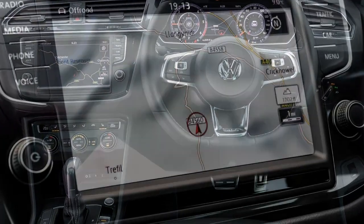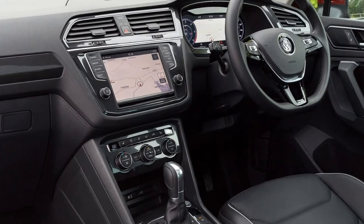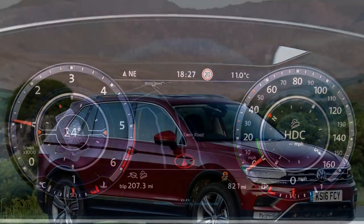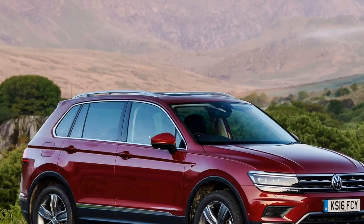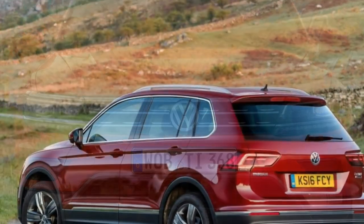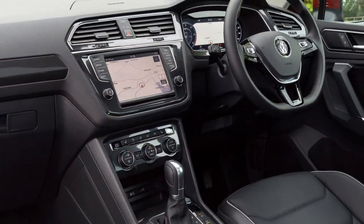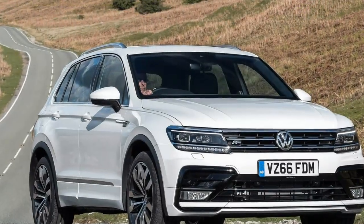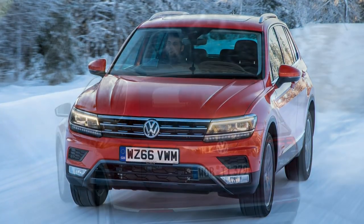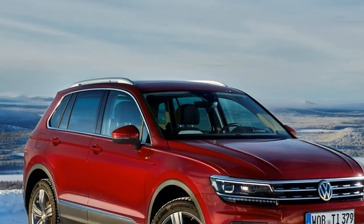Entry point for the Tiguan range is S specification. 17-inch Montana alloy wheels. Leather-wrapped controls. Adjustable front center armrest. Fore and aft sliding rear bench. 8.0-inch touchscreen infotainment system with DAB radio and Bluetooth phone connectivity. Air conditioning. All-round electric windows. Automatic lights and wipers.